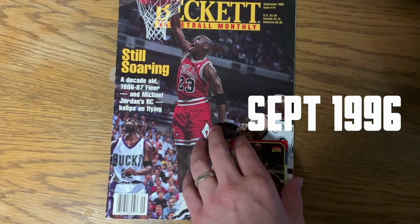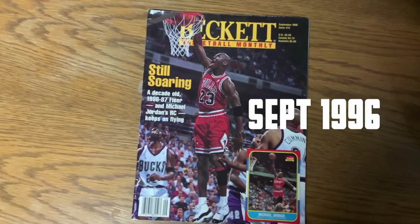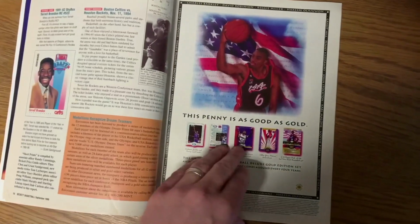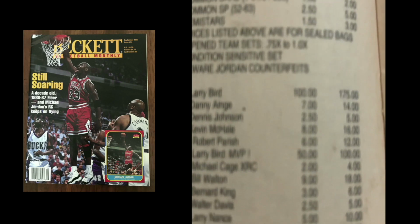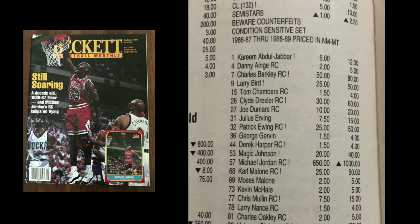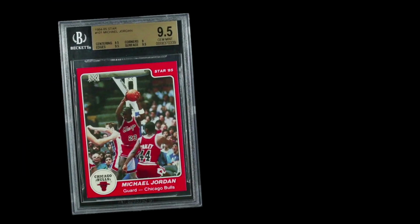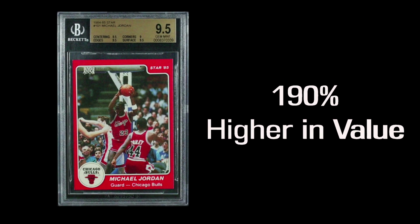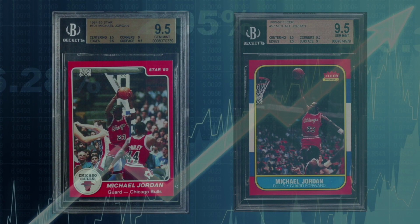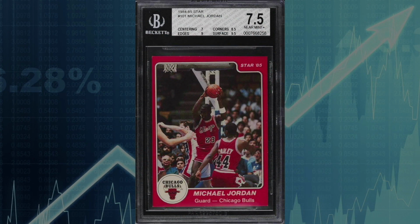Let's fast forward a little more, exactly 5 years to the September 74th issue of Beckett Basketball. Now the Star number 101 in mint condition was valued at $2,900, and the 86 number 57 was valued at $1,000. The 85 Star was now 190% higher in value, both cards continually increasing in value. But the Star was increasing more and at a faster rate. It seemed actually that the Star would set the ceiling, and it actually was very beneficial to the price of the 86 Fleer. That's mind-blowing.